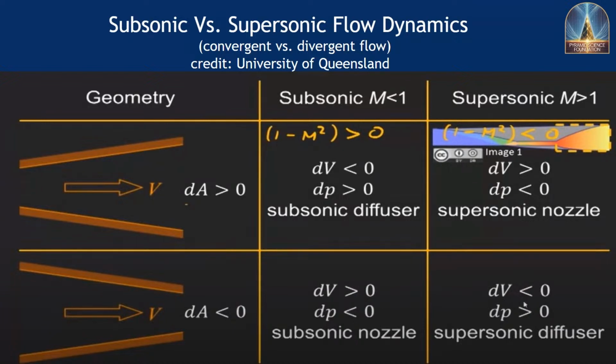This is a diagram that talks about subsonic versus supersonic flow dynamics. Now, what does that mean? Subsonic is below the speed of sound, and supersonic is above the speed of sound. If we look over in the left-hand column under geometry, we see that the air is coming in, moving from left to right, and we have essentially two different nozzle geometries. The one on the top is getting larger, and that's called a divergent nozzle. And the one on the bottom, you can see that the nozzle is getting smaller, and that's called a convergent nozzle.